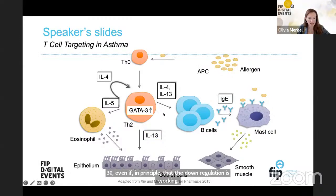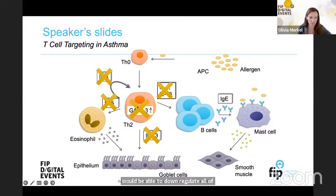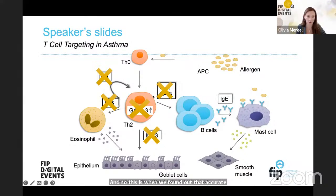What we decided in the next step was to not just palliate another symptom and downregulate IL-13, but we decided that we wanted to downregulate GATA3, because the idea with this was that we would be able to downregulate all of the Th2 cytokines all at the same time if we downregulated GATA3. But the challenge in this project was that it's very difficult to deliver siRNA or nanoparticles in general into these T cells. And so this is when we found out that activated T cells have a high expression level of transferrin receptor.